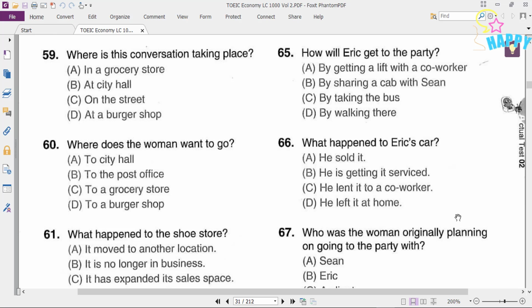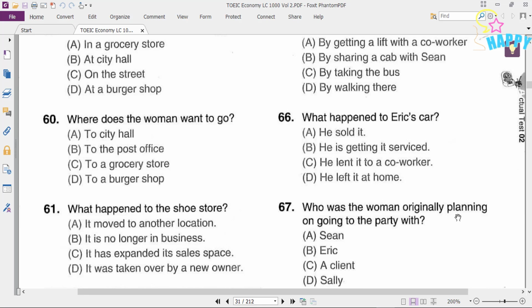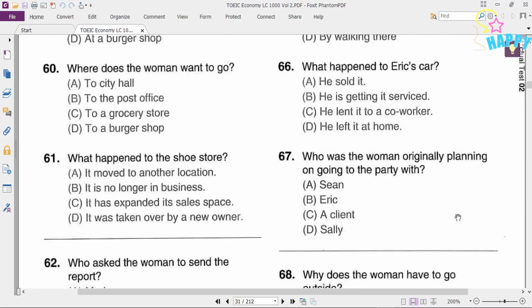Number 59. Why do they have to get to the conference early? Number 60. When does the woman want to leave? Number 61. Where will they meet?